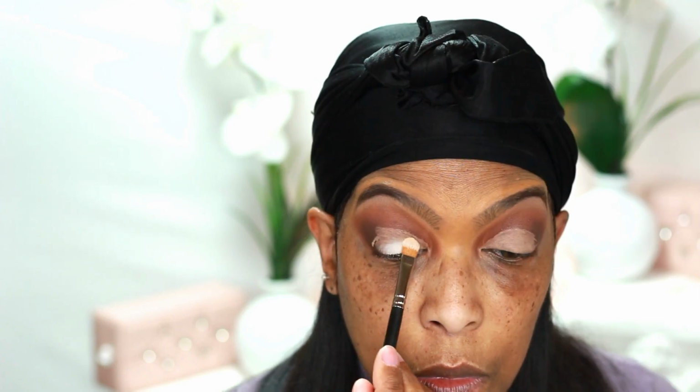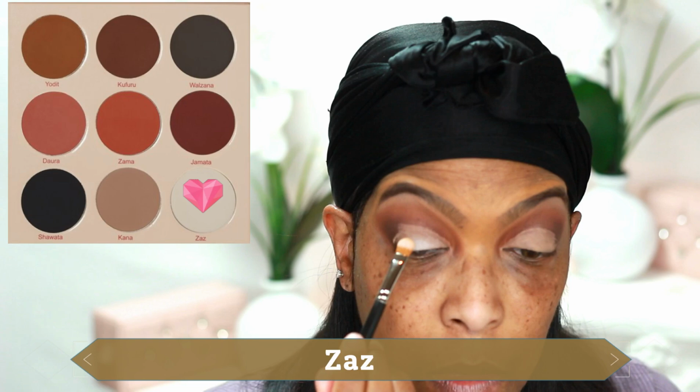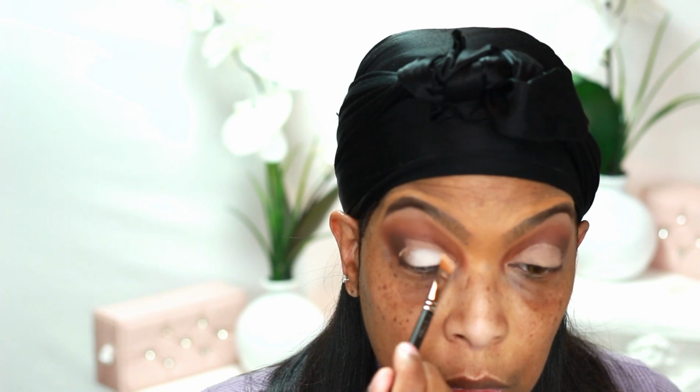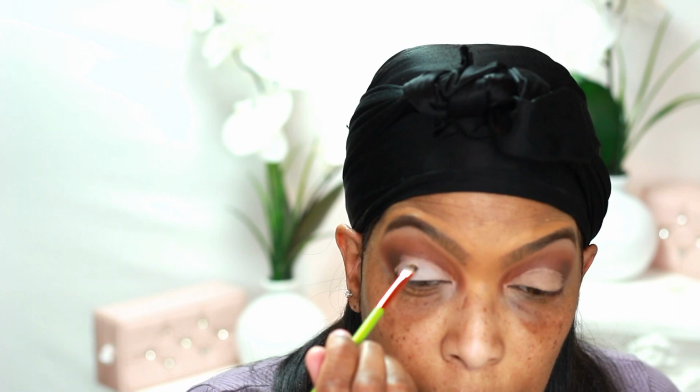I have carved out my lids and I'm using the lightest shade in the Warrior palette, and that's the color Zazz. In the pan, this looks almost white, but not a stark white, but it is the lightest shade in the pan, but it's a very beautiful matte shade. I'm using my MAC 242 brush to pack this shadow onto the larger portion of my lid, and then I'm going in with a smaller packing brush to add in the detail.